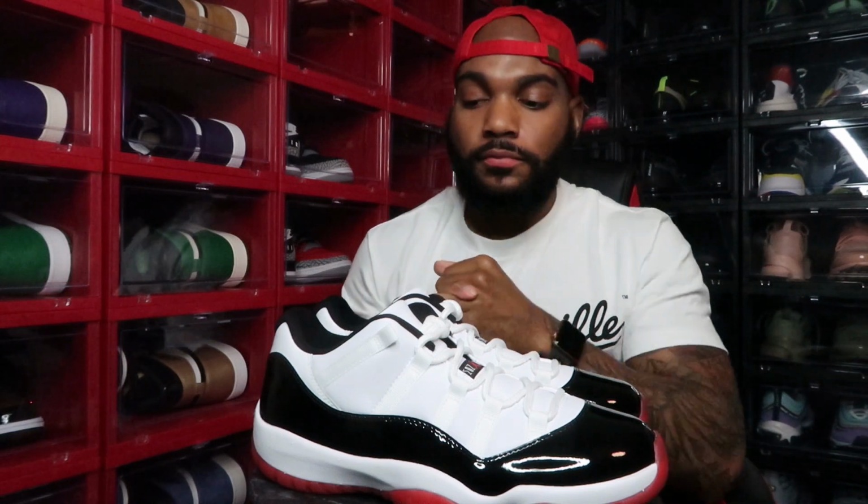I think my only thing is, it's a low. It's a low, man. I'm like, come on, you know. Again, Retro 11, just the silhouette has to be one of my most favorite silhouettes, honestly, as well as the Retro 1 and the Retro 3. But I would definitely say between the 1 and the 11, man, it's honestly a heavyweight match.